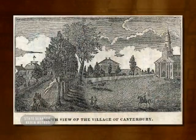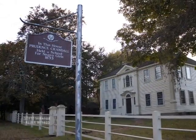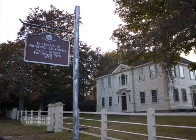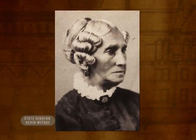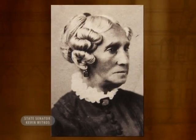Prudence Crandall's family moved to the small town of Canterbury, Connecticut early in her childhood. Crandall received most of her schooling in Rhode Island. In 1831, she returned to her hometown and opened the Canterbury Female Boarding School. Crandall's efforts were well received in the community until later in the year when she decided to accept Sarah Harris, daughter of a free African-American farmer, into the school.